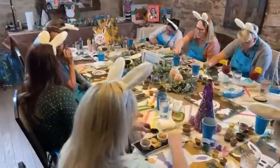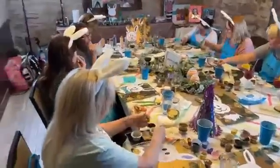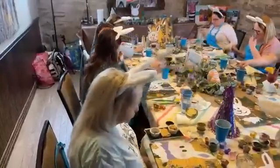Okay, how's everybody doing? Yeah, a Q-tip works great for the eyes. A lot of times we'll have them do the dots with the back of the paintbrush, the stick part, and just make little dots.